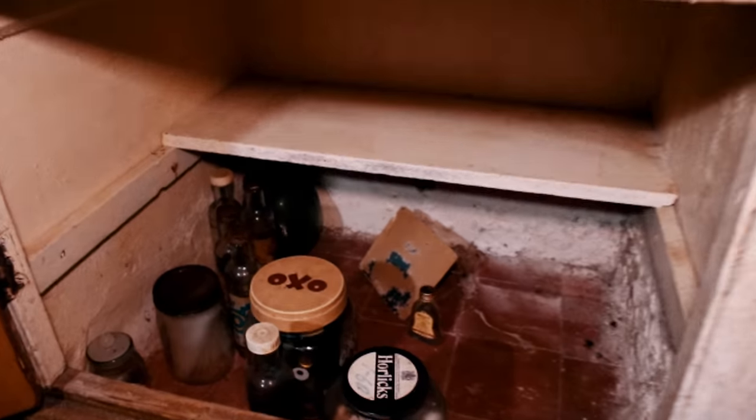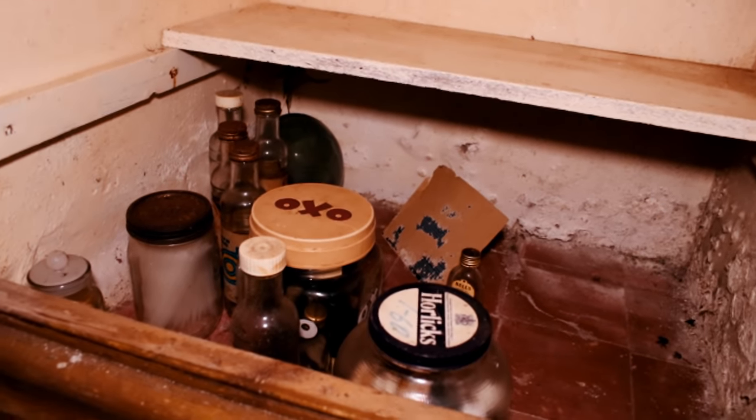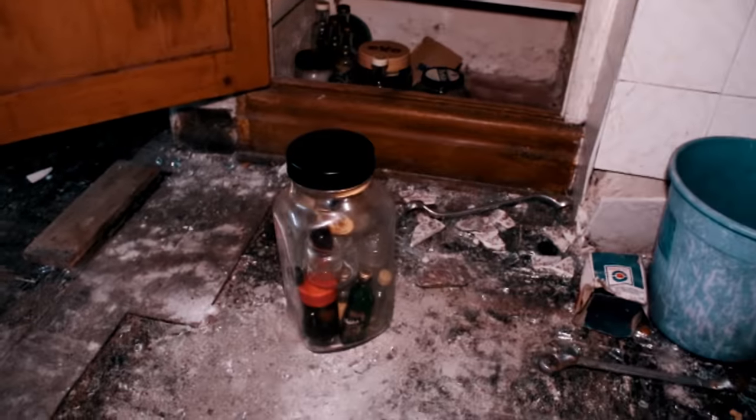I've got some jars in that down there. I think they're full of empty bottles and stuff like that. Another jar down here for the empty bottles again. Soon would have been the pantry.